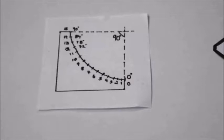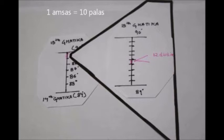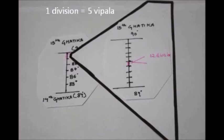Each ghatika is divided into 6 amsas, and each amsa is divided into 10 palas, which is 4 minutes in the Western system, whereas each pala is divided into 12 divisions of 5 vipalas each, which is 2 seconds.